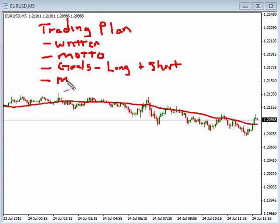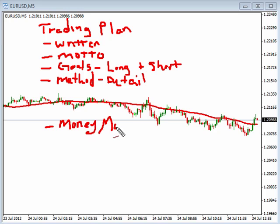The next thing is you need to have a method, and that method needs to be detailed out. If you're using the simple trading method, you can just write that out. You want to have the contingencies in place so that you know what to do in every situation. If the price does this, this is what I'm going to do and how I'm going to respond. If it does that, that's how I'm going to respond. And then our money/risk management rules. Just leave it money management. How do we manage those positions once we're in them?